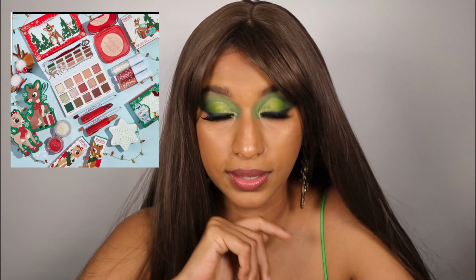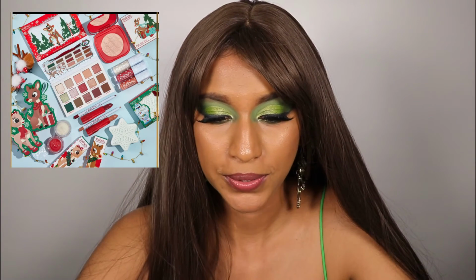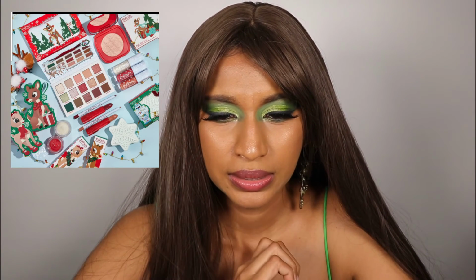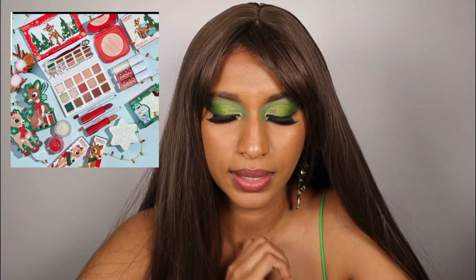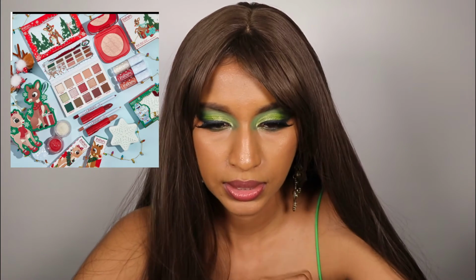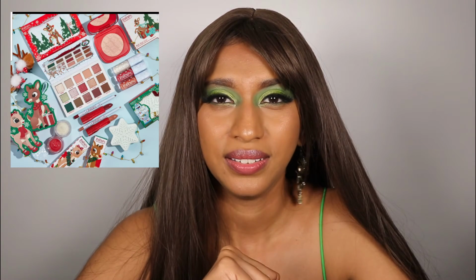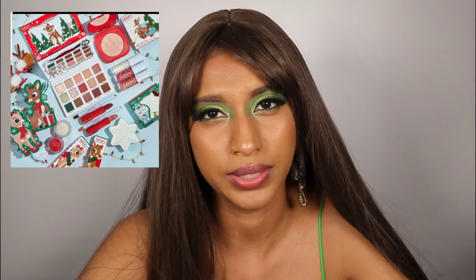Colourpop, okay, again, another Colourpop release. This is their Christmas holiday collection, Rudolph the Red-Nosed Reindeer. Oh man, the packaging is so cute. I really love the packaging, and then I see the color story, and I'm like, why? Why did they make it so brown? Okay, yes, I know Rudolph is a deer.